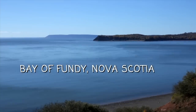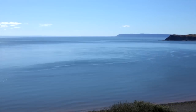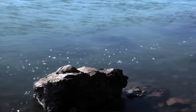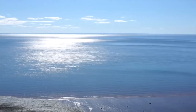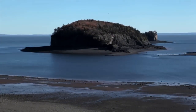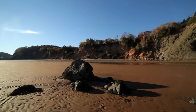What makes the Bay of Fundy a special place to hunt for fossils is its huge tides. They're the largest in the world. In just 6 hours, 100 billion tons of water drain half a mile out to sea. These massive tides constantly erode the cliff face, making it the perfect place for exposing new fossils.